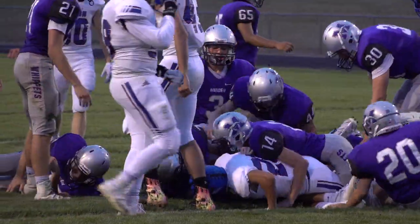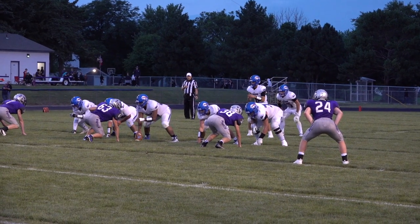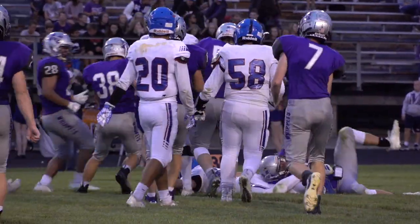A penalty flag comes down. The clock runs out. Now Wiseman in the shotgun. That's what he does. Hampton up the middle, 45. Trying to break free, but not going to get much more than that as he's wrapped up by Hampton.